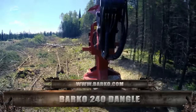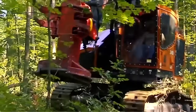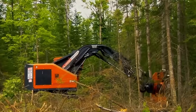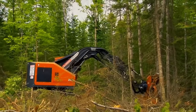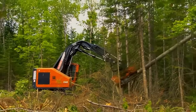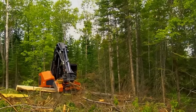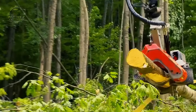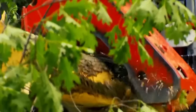Forestry professionals have been very fond of the Barco 240 Dangle because it has proven itself to be a powerful and trustworthy machine. This has a 220 horsepower Cummins QSB 6.7 Tier 3 diesel engine, which keeps the machine going. To make sure smooth and excellent performance is given, it also works with the IQAN electrohydraulic control system, especially in harvesting applications and even viable control.